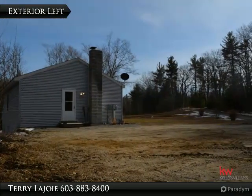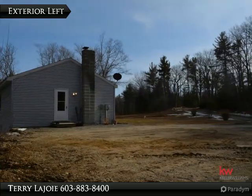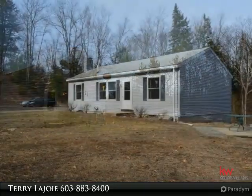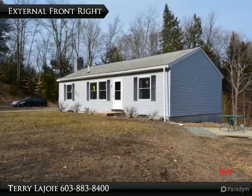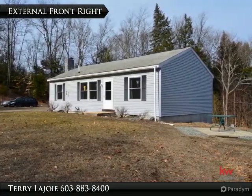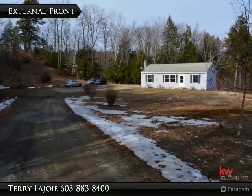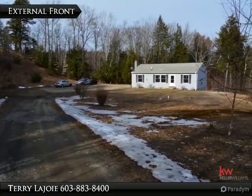Side entrance provides a fitting nook, perfect for shoes, jackets, and more storage. Side yard patio off right of home. Private, country setting with plenty of parking.